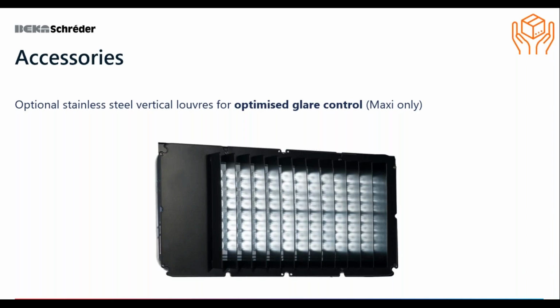Also with that, to optimize any glare, we do have a vertical louver system, so we can really optimize any installation to your requirements and application standard.